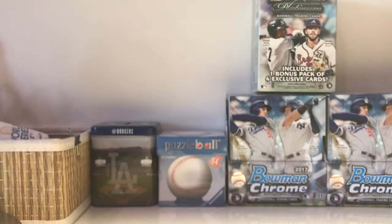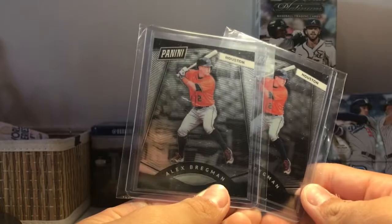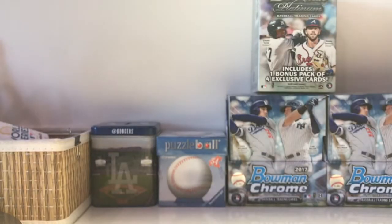And then my friend actually gave me these two Panini Alex Bregmans. So that's pretty sick. Shout out to David. Thank you. And then I picked this up.